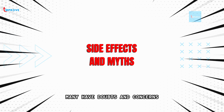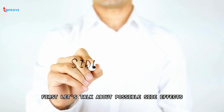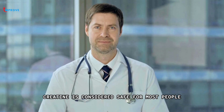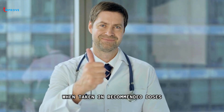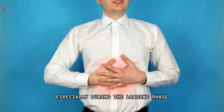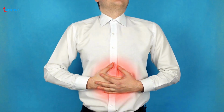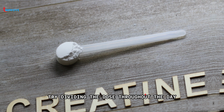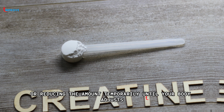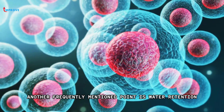Many have doubts and concerns, so it is essential to clarify these points. First, let's talk about possible side effects. Creatine is considered safe for most people when taken in recommended doses. The most common side effect is gastrointestinal discomfort, especially during the loading phase. This can include bloating or even diarrhea. If you experience these issues, try dividing the dose throughout the day or reducing the amount temporarily until your body adjusts.